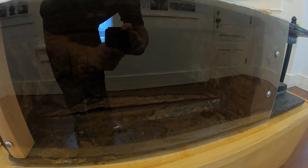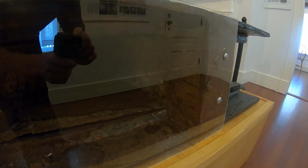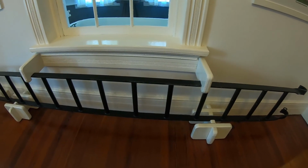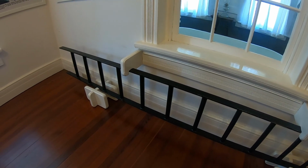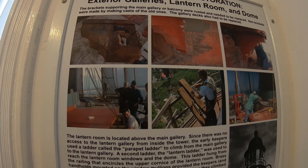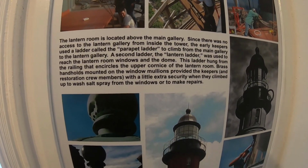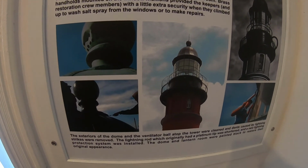Just look at the inside. There's even old construction paper. And a really, really old ladder. Again, from the restoration of 2001. I mean, it looked like it was quite an undertaking. I really wish I could have seen that. I think I was about 9 or 10 when they did that.